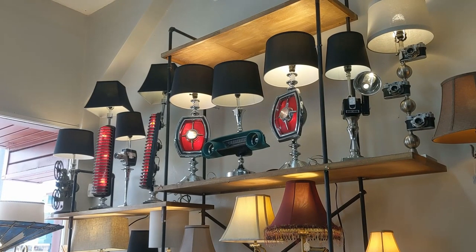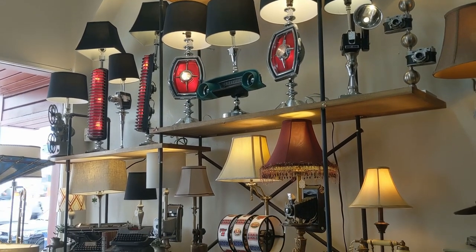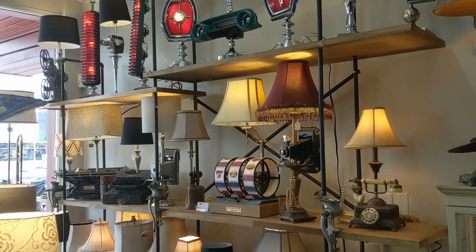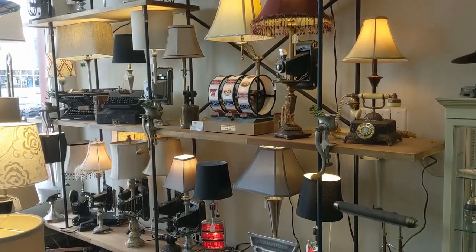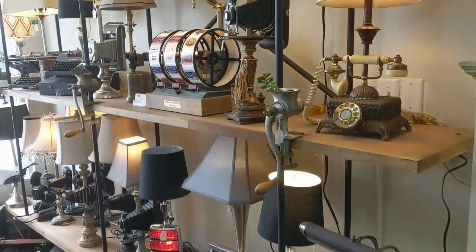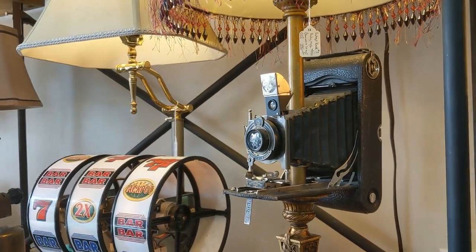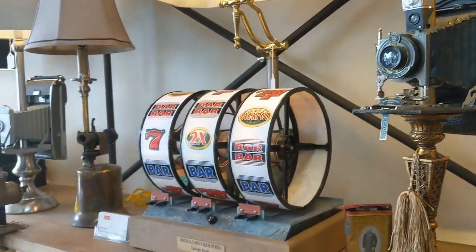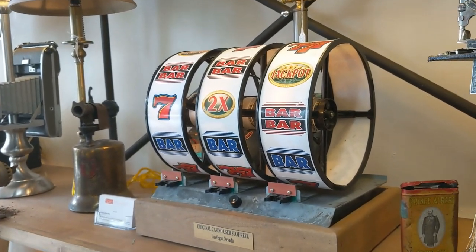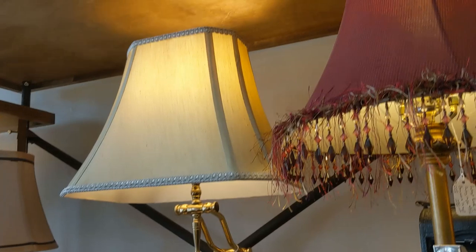Okay, these have to be the best lamps I have ever seen in my life. This artist repurposes vintage items, such as classic car tail lamps, cameras, typewriters, phones, and even old slot machines, to make these outstanding lamps. I've never seen anything like this in my life. This is awesome.